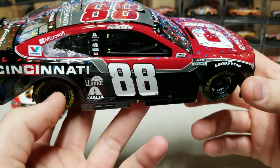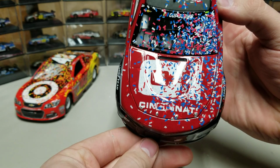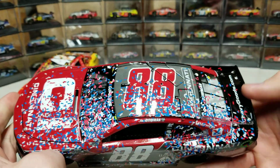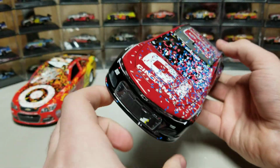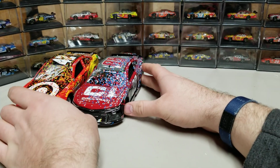One little piece of confetti went straight off and got over here. But otherwise, you can see on the hood, very unbalanced. Heavy on the right, not so heavy on the left. Very heavy on the windshield on the right, not on the left. Same with the roof, and same with the back window and the deck lid. So, for whatever reason, one side got caked in confetti, but the other side was pretty darn clean, which is what lands it at number 24 on our top 25.